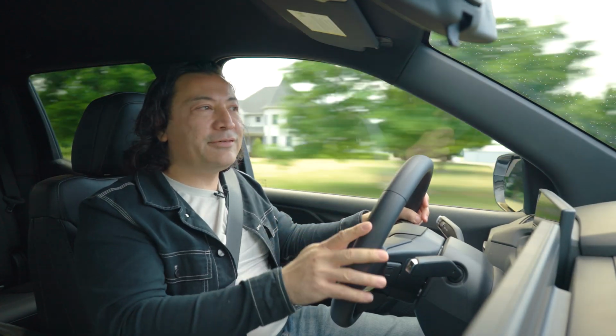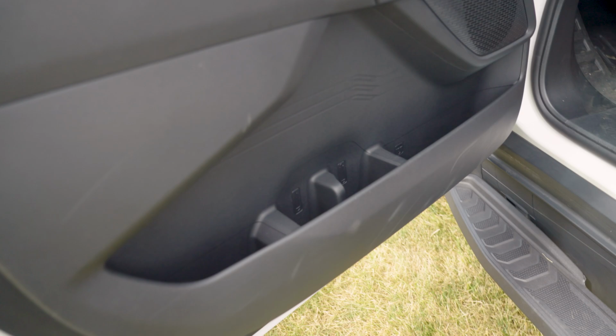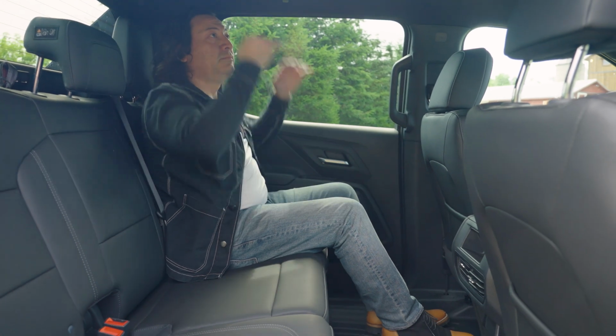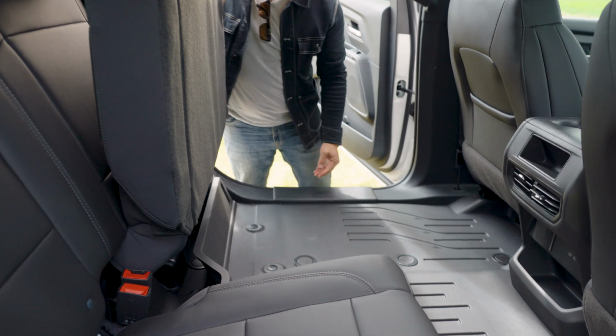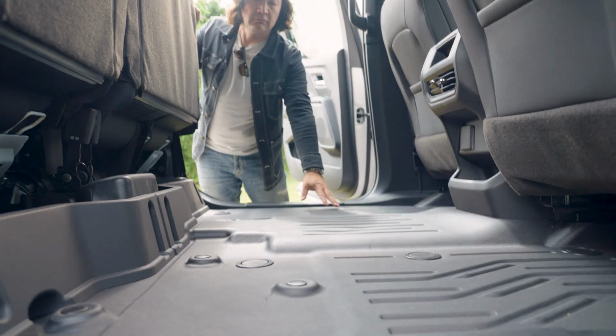Now, this is an early truck, so we can't really judge it on quality just yet. There's a lot of hard plastics, but some interesting textures and maybe a few little flourishes that you don't expect in a work truck. One thing that's really nice here is the back seat is huge. And not just for passengers, for stuff. There's a flat floor back there because this was designed as an EV from the ground up, so there's no drive shaft tunnel back there.